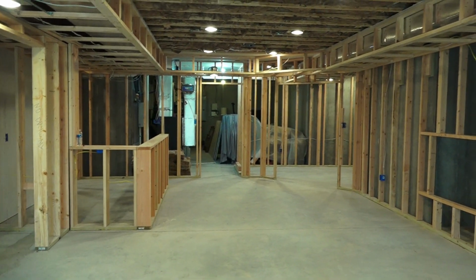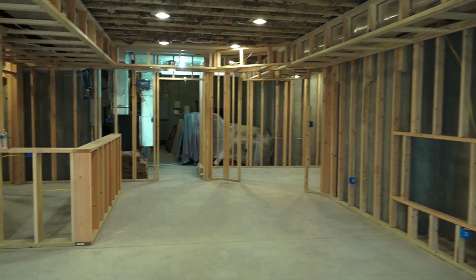If you understood everything in the 6-part framing series, just with that alone, you could probably frame your basement. So if you're doing it yourself, that's what the channel's all about, man. Giving you ideas to get your design done, get those creative juices flowing, get the design 100% done before you start.